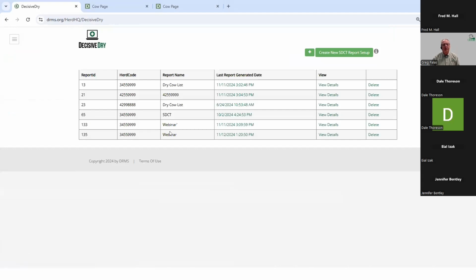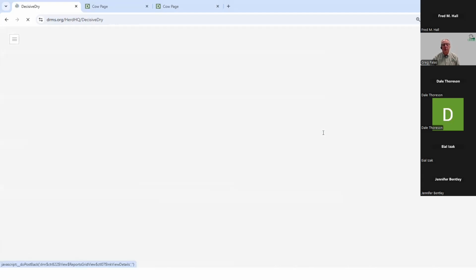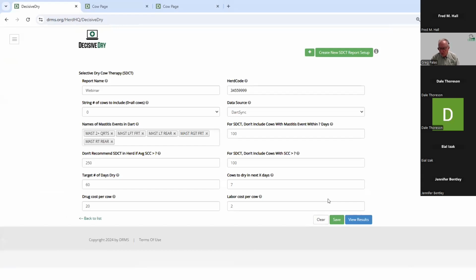Any other questions? I'll go ahead and throw one out there. How often can the costs and expenses be changed as prices change, and can we do that monthly, or how is that handled?